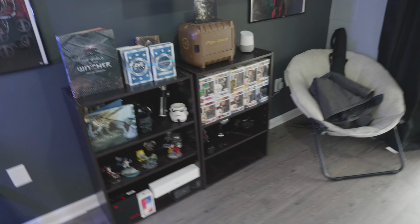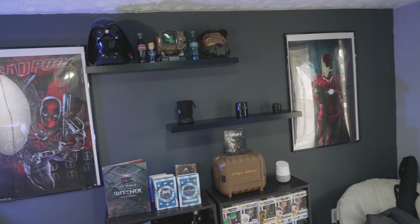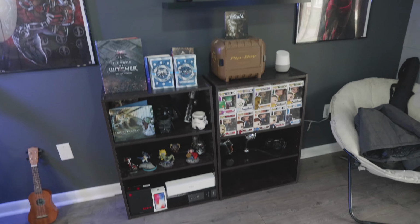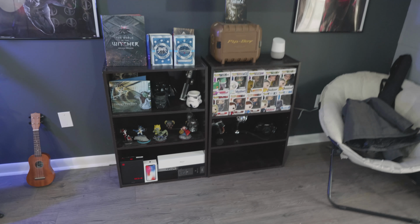And this is my shelf of nerdom. I have my Iron Man and Deadpool and Iron Man posters, as well as some masks and Fallout stuff. My lens shelf, which is looking pretty weak right at the moment. And then my shelf of all my knickknacks and goodies.